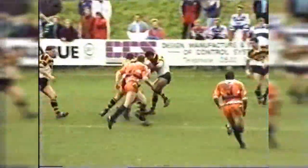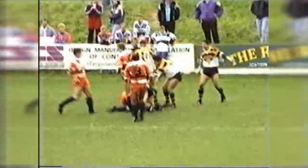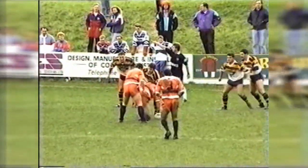Just wanting his runners to come onto the ball. Everybody seems to be overrunning the ball, so it's Gary Rose. That's the fourth tackle. Now it's Richard Gunn with the ball. Richard Gunn now there to Brett Daunt.